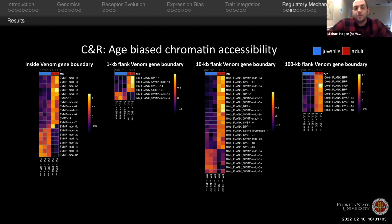All of this was again repeated for CUT&RUN. As you can see, we had much lower sampling for the CUT&RUN test. We mainly just wanted to confirm that our findings were consistent between both ATAC and CUT&RUN.